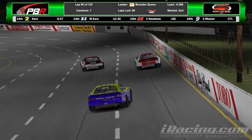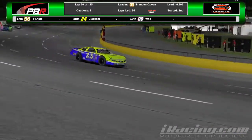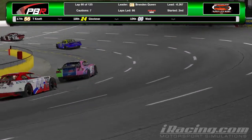He is right now showing 16th. Tim Knott still in the pits. Jeff Glockner has retired in 17th.